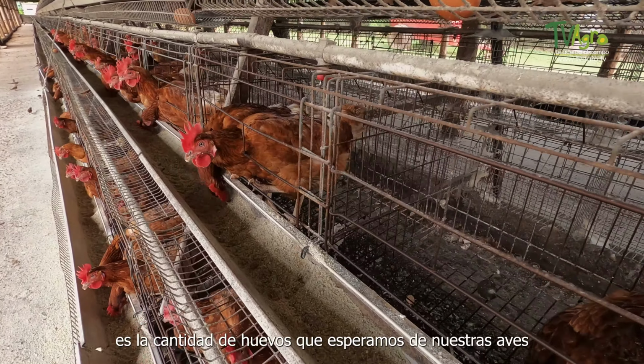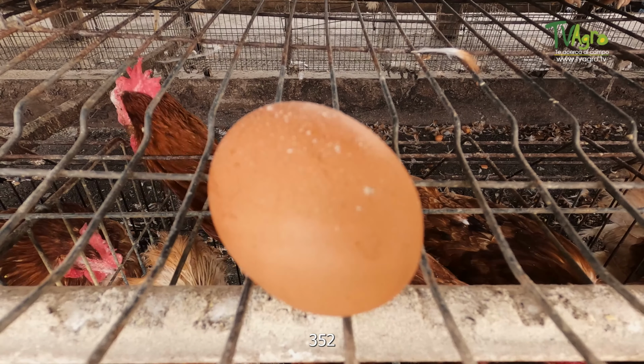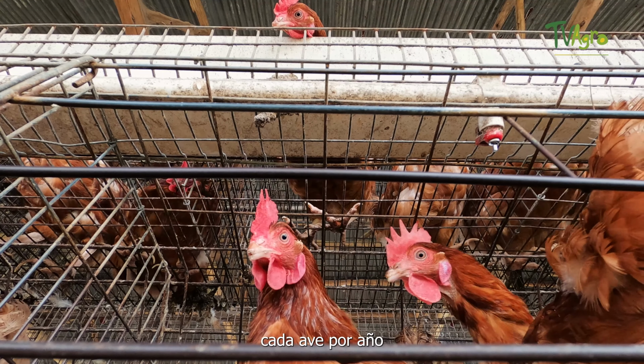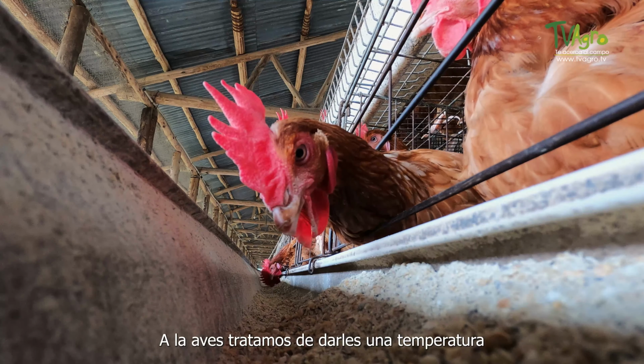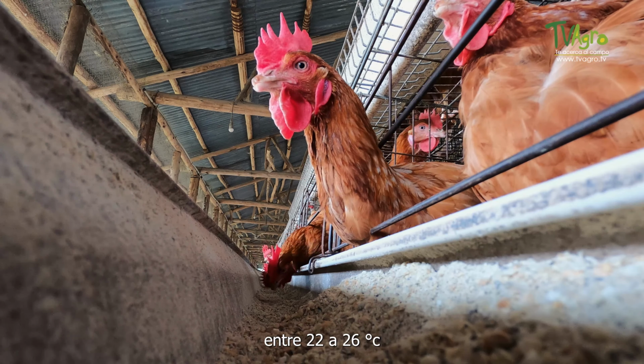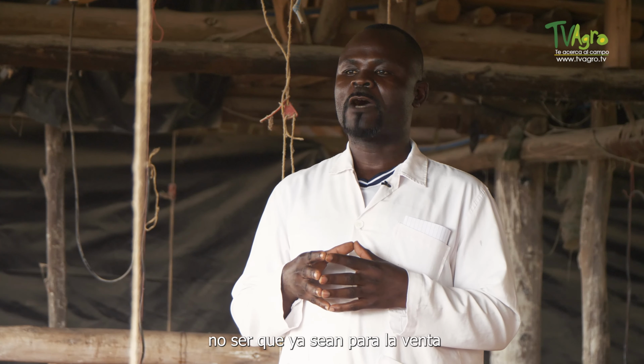The eggs we expect from our chickens is 352 each chicken per year. For our chickens, we give the temperature at 32 up to 36. No, we don't allow our chickens to go out because it will bring disease to the farm. So we don't allow our chickens to go out until we offlay them.